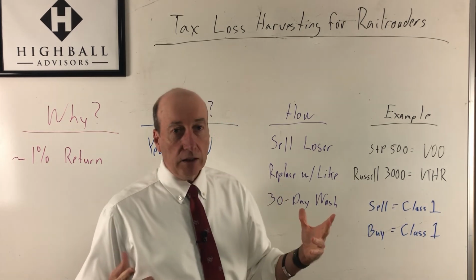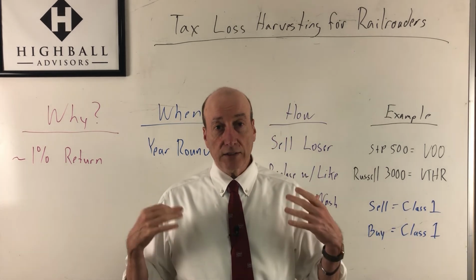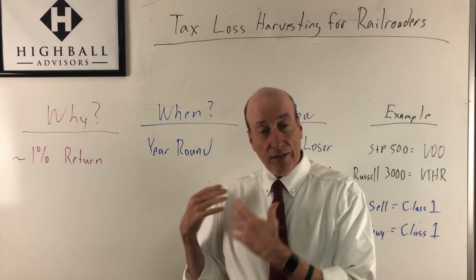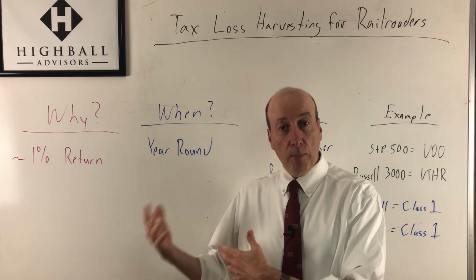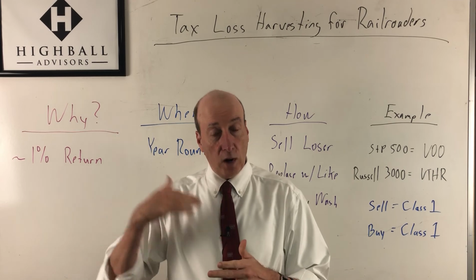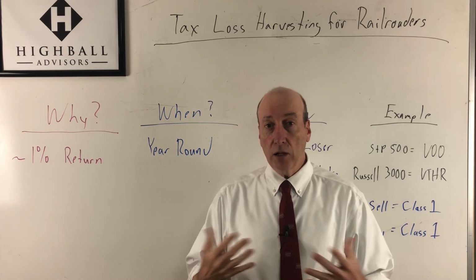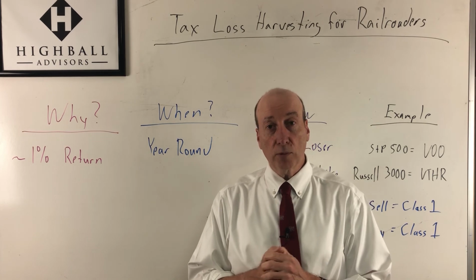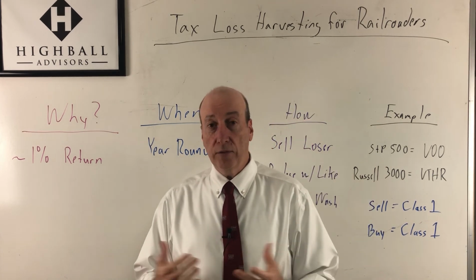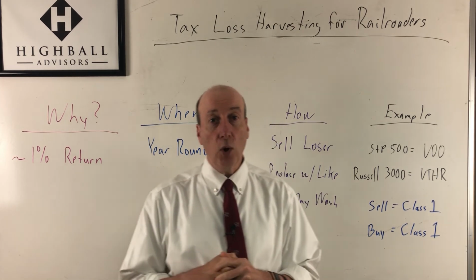So that's basically tax loss harvesting. It requires due diligence. You've got to stay on top of it. You've got to identify when the markets are down, and identify the asset that you want to replace it with, but it's there for everybody. Reduce those long-term capital gains. It's very, very helpful.